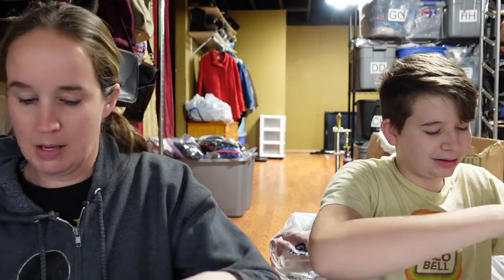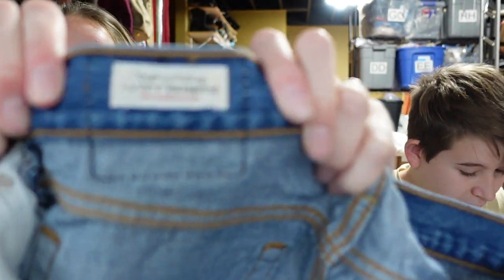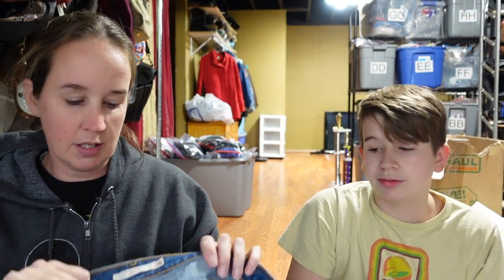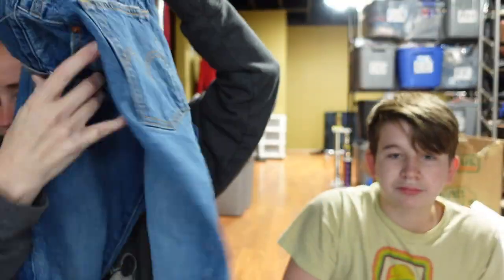Okay, I'll start putting this stuff back and you can get the next couple bags. Give one to me. This is a pair of Levi's wedgie jeans. They're a size 26. And I think when you see Levi's Premium, whatever it says, and this kind of tag, they're better quality, is what I've heard. So I'm kind of steering away from the 721 skinny or the 711 skinny. But I think these wedgie ones will do good. They feel like really good quality. They're button fly, medium wash.